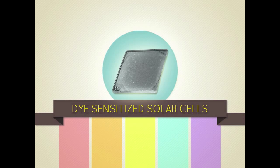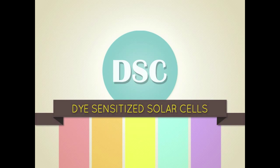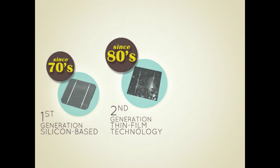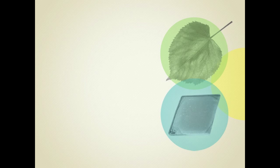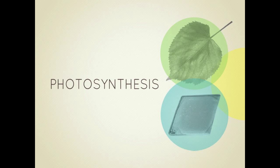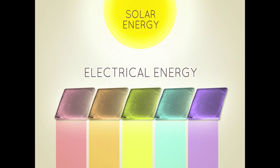Dye Sensitized Solar Cells, or DSCs, are the latest generation of solar technology that has been under development for the past two decades. It works like the principle of photosynthesis, where it collects and converts solar energy into electrical energy for our everyday use.